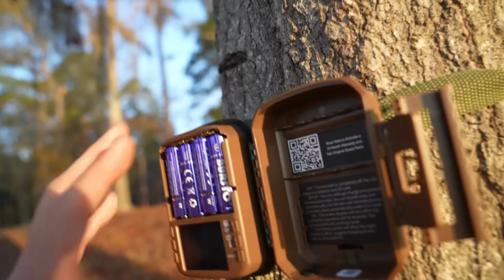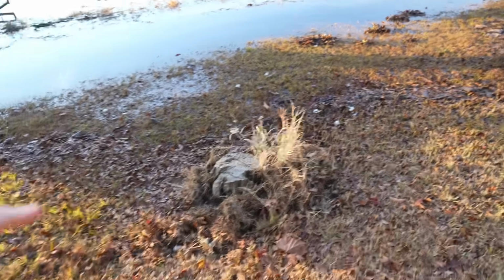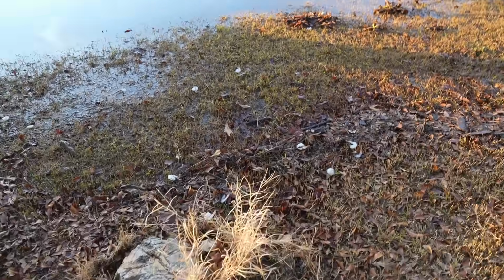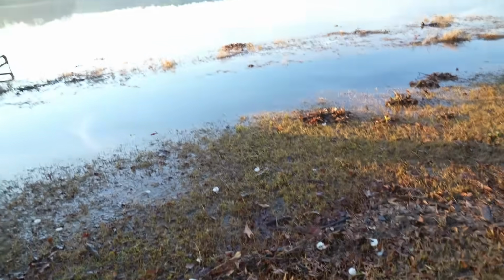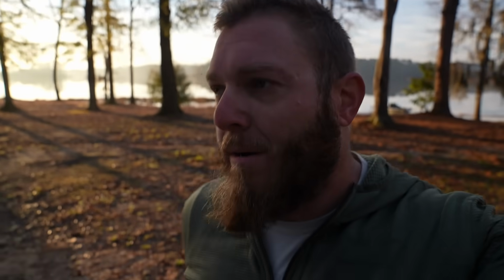Oh, we didn't get anything. How lame is that, bro? I threw some of my leftover shrimp right here. I thought for sure that was gonna bring in something. I don't know what I thought was gonna come in and eat it. Heck, I'm feeling so good right now, I might take the boat out again this morning.